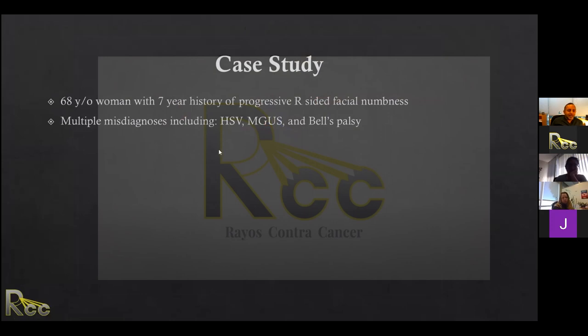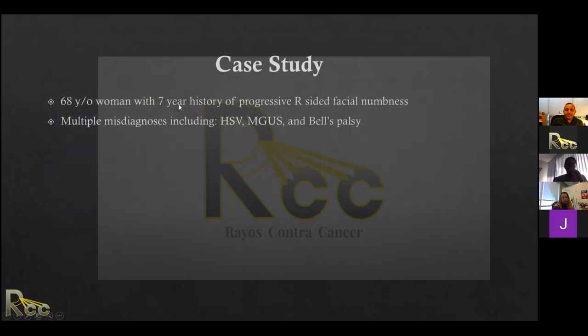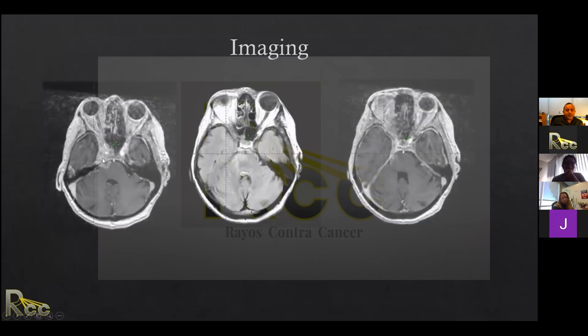I'm going to end my cases before we go on to a little bit of contouring. This is the worst case that I've probably ever seen. A 68-year-old woman who came in with a 7-year history of right-sided facial numbness. She had everything under the sun that was diagnosed for this numbness: a HSV infection, a monoclonal gammopathy of unknown significance, and ultimately Bell's palsy. She ultimately came with this.